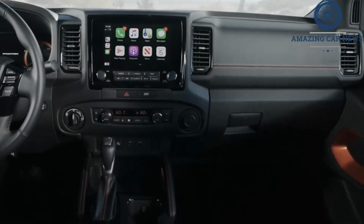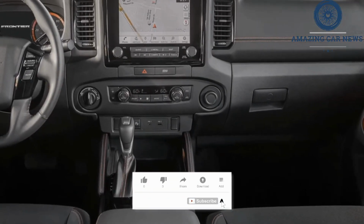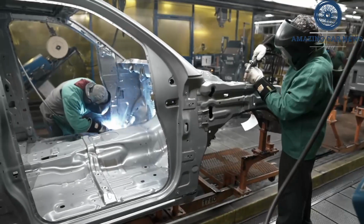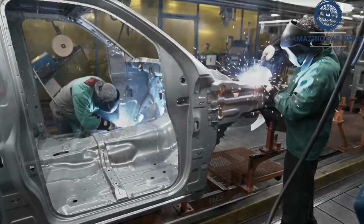After waiting more than a decade and a half, Nissan finally reveals the third-generation Frontier for the 2022 model year. Sure, it still rides on a frame that dates back to the early 2000s, but the suspension has been revised, and the rest of the truck is considerably improved.